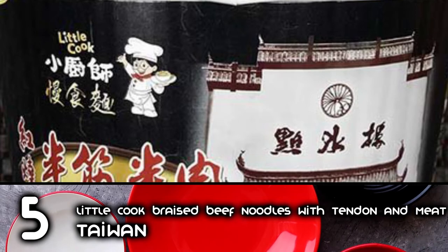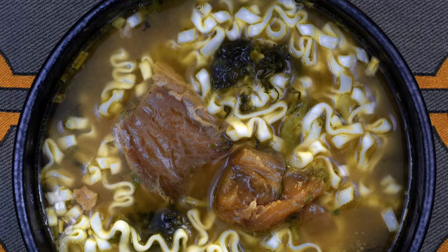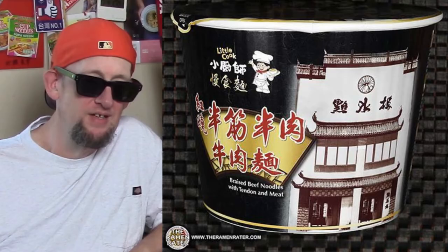This is another one that has a huge retort pouch full of meat. And this one has more beef than any other variety of instant noodle I've ever tried. The noodles are broad, chewy, the meat is succulent, good quality, it's got tendon. It's top-notch stuff, so if you find it, give it a try.